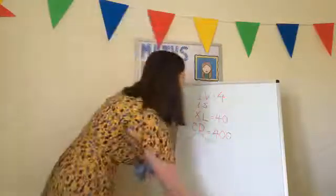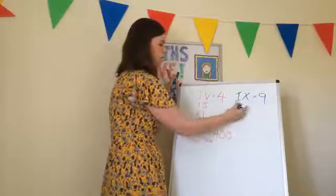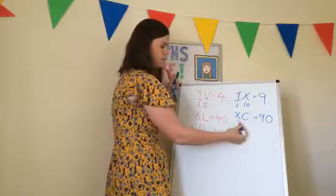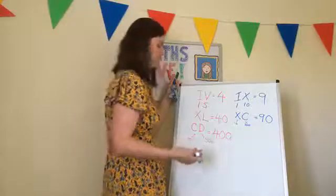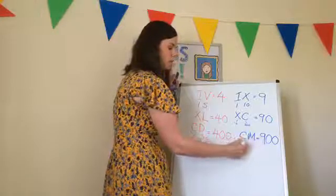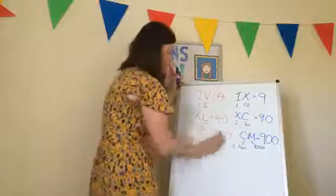If you're doing 9, so 9 is 1 less than 10. Okay? 1 less than 10. So that's 1 and that's 10. For 90, it is 10 less than 100. So that's 10, and that's 100, and doing 10 less makes 90. And for 900, it is 100 less than 1,000. So there's our 100, there's our 1,000. So that's the pattern.